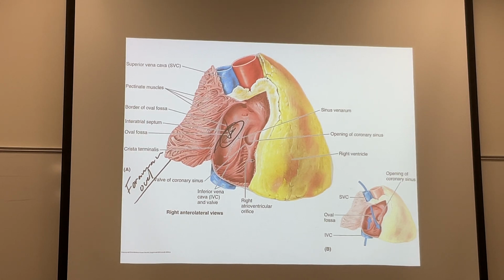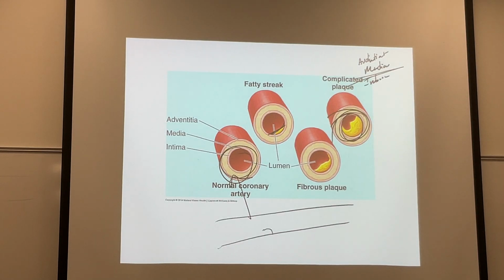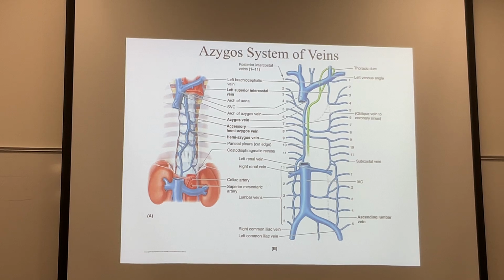So the only valve that the blood skips over in a fetus is the pulmonary semilunar valve? Not quite, because it still will go through it, since you'll still need to oxygenate the lungs.